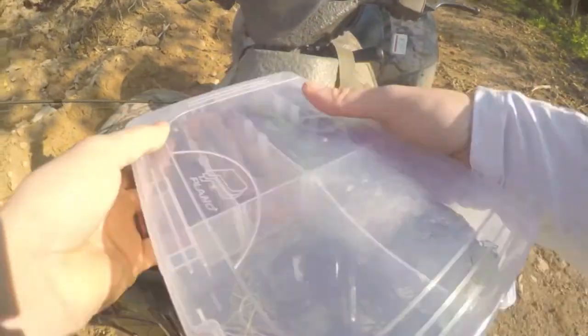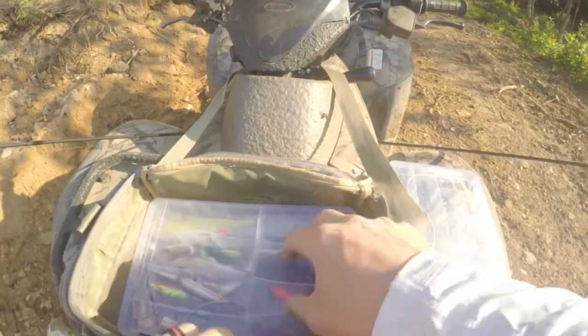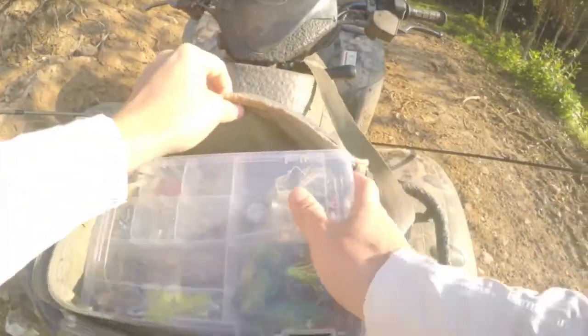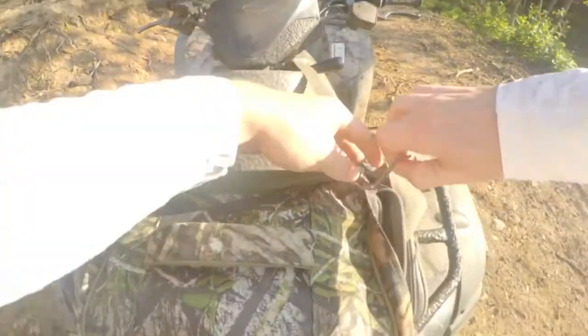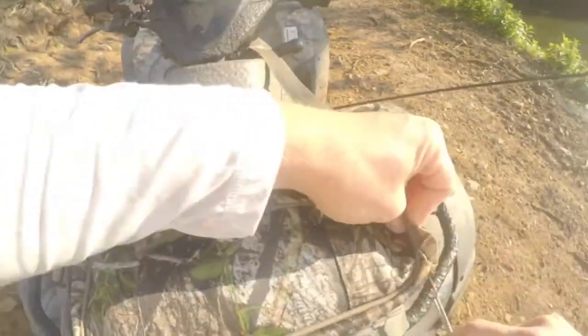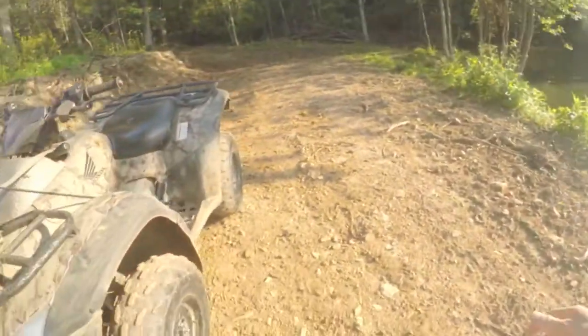Alright, guys, so since that fish, we haven't had any luck at this pond. So I'm packing up and I'm going to head up to the top pond where I'm going to cast out the chatterbait a little bit more. Then I'm going to put on some catfish bait and see if we can't get us a few catfish. So stay tuned and hopefully we have some luck.